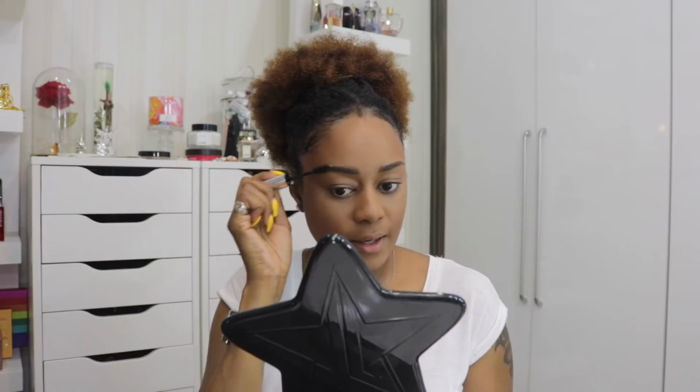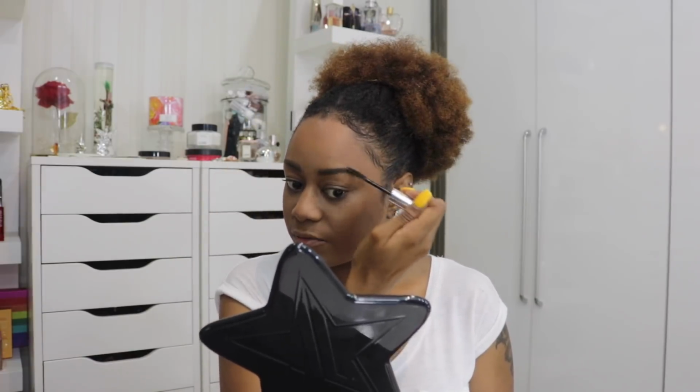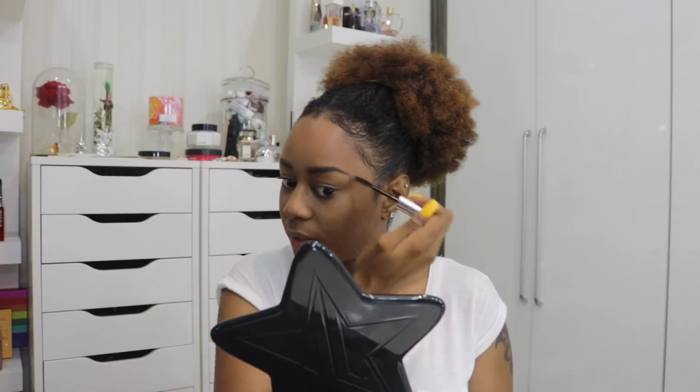Next, I'm gonna set my brows with the Anastasia Beverly Hills. This one is clear. I just like using this one. I also have one from Benefit that's actually tinted, but I only like to use that one if I'm getting really glammed up, because you can definitely see the tint. It does help a little bit. But on a regular schmegular day, I'm just going with this one because it's clear.